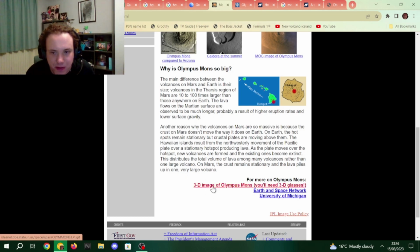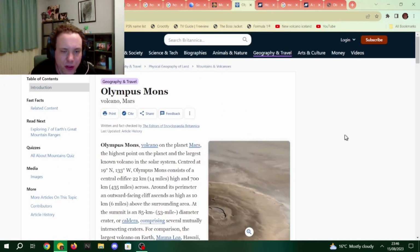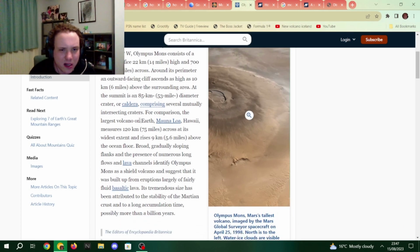A 3D image of Olympus Mons will need 3D glasses. What else do we have on Olympus Mons? Around its perimeter, an outward-facing cliff ascends as high as 10 kilometers above the surrounding area. At the summit, an 80-kilometer caldera.